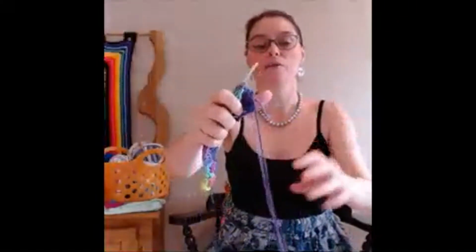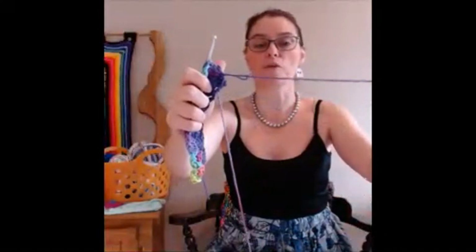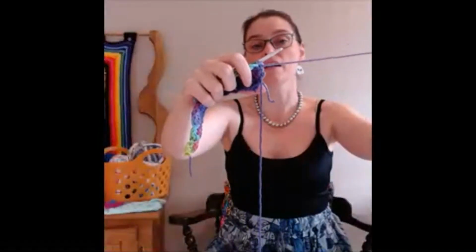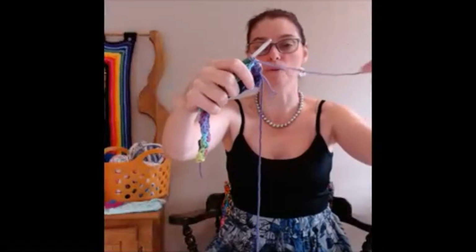Okay, so I'm carrying the colors. So this is what I'm doing. This is the purple. It's hard to see because they both wound up being purple right now. But this is the dark purple that I started with. It's down here. This is the other variegated color that I changed to. It just happens to be on light purple right now. And I'm just going to keep kind of carrying them up.